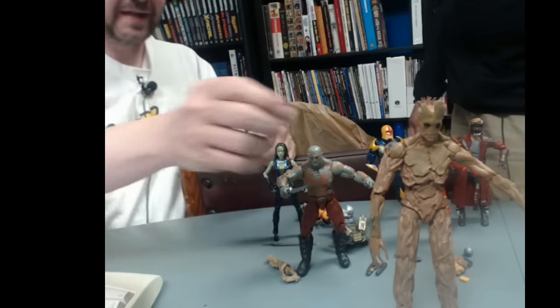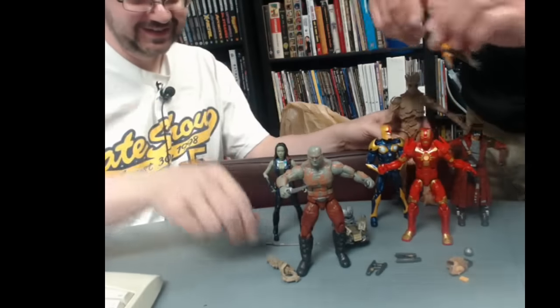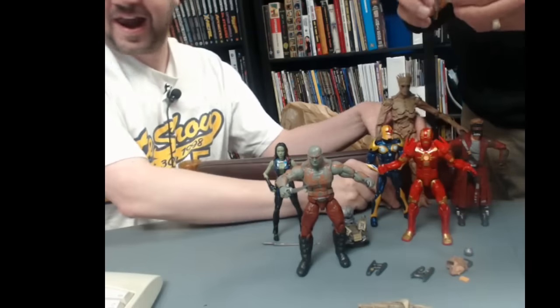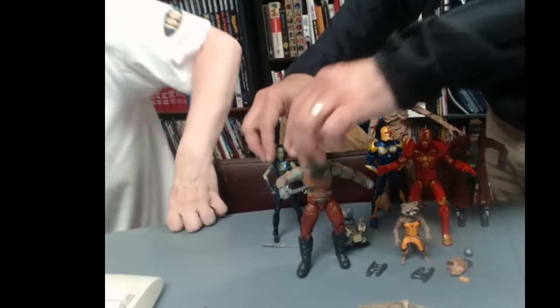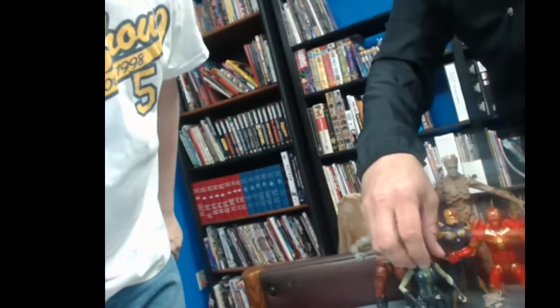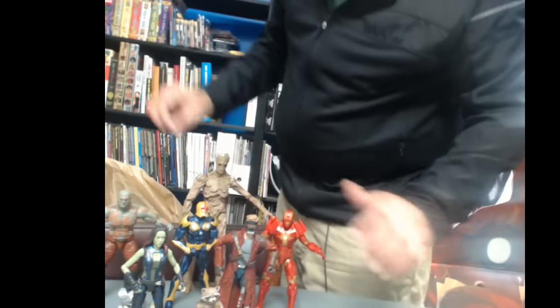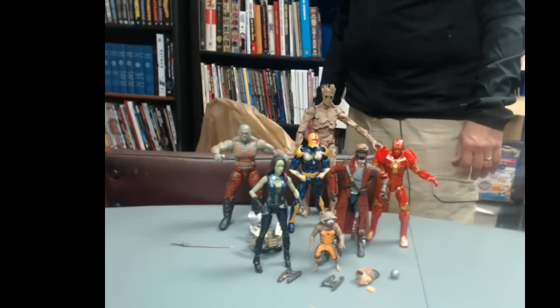Well, that's very cool. Can we get everybody lined up somehow? Maybe to give our group shot? Okay. Oh, Rocket, you bugger. Is your tail going to help you stand? Yes, it is. There you go. No, Drax, don't fall. Oh no, there goes the camera. There we go. Oh, that looks pretty cool.